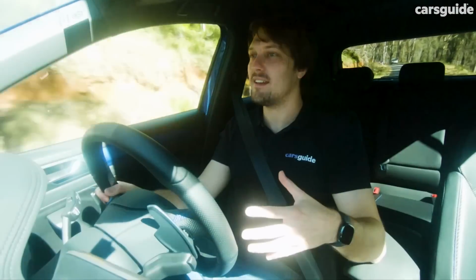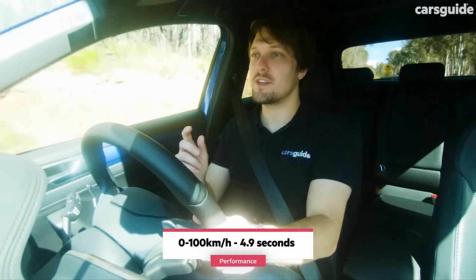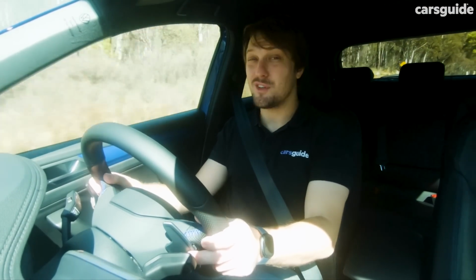And that having been said, it's not as though it is actually less safe. It just feels that way because of the gravity throwing you about and the lack of weight on offer from this platform. 0 to 100 time is 4.9 seconds, so it is extremely fast in a straight line as well for a small SUV, and the Kona N will do that in 5.5 seconds, so you do get bragging rights there as well.